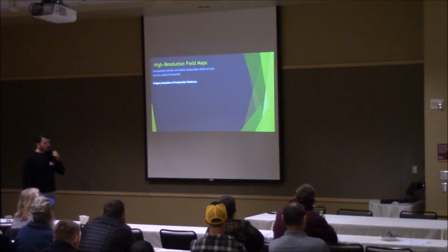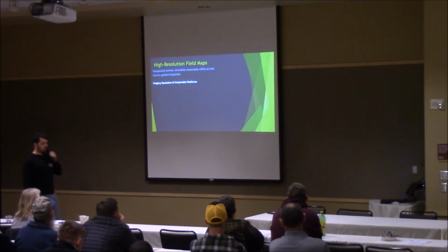So first off, we have high-resolution aerial imagery. It's a great tool. I mean, being able to see your fields at such a microscopic level compared to pretty much anything else, it says a lot when you look at it. And to give a comparison, when we're talking about imagery, there's three major platforms which imagery can come from.